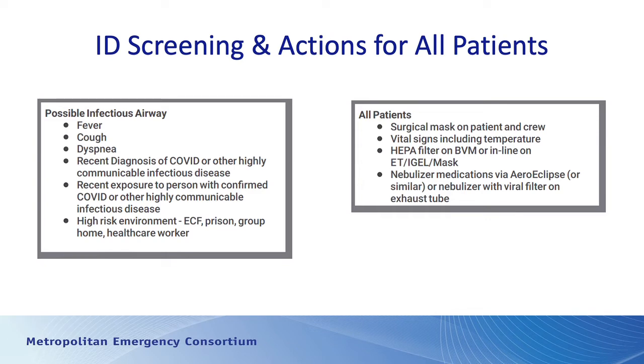If the patient needs a nebulized treatment, we need to transition to an AeroEclipse or similar device, or a nebulizer that has a viral filter on the exhaust tube. The AeroEclipse is basically a nebulizing device that only activates during inspiration, and it doesn't release patient secretions out into the air. We can also find nebulizers that have a viral filter on the exhaust tube. Again, the idea being that as the patient exhales through the tube, any infectious material is caught by the filter.